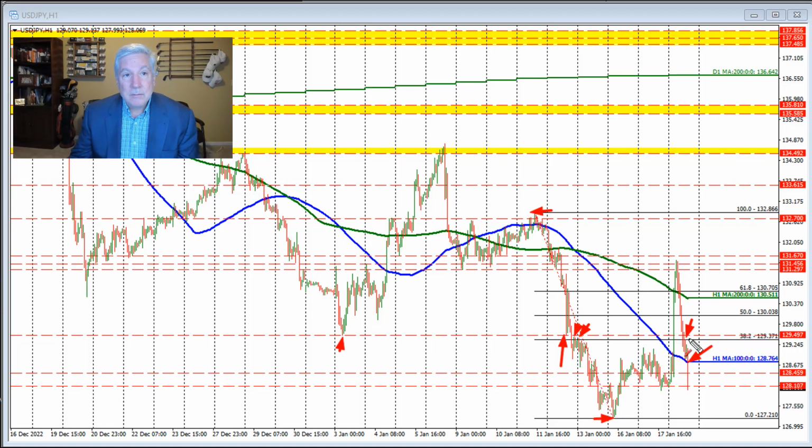So 100-hour moving average, stay below is more bearish. If we move above that level, we still need to get above the 129.50 level in order to push the price higher in this currency pair. If it doesn't do that, sellers, I give the bias more to the selling side.